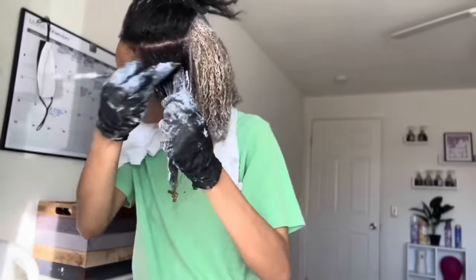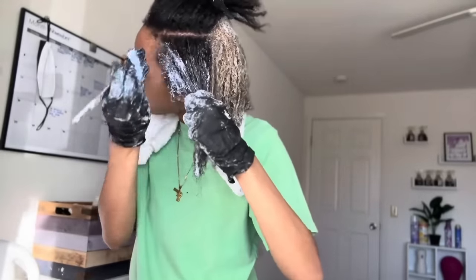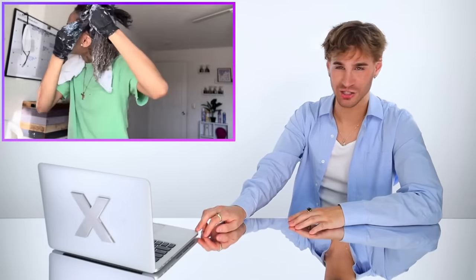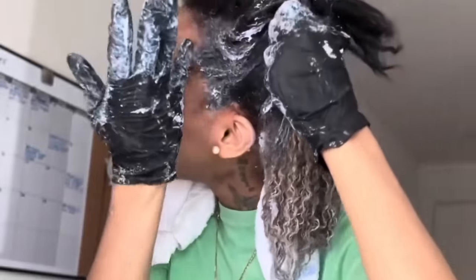You want it to be thick. You want it to be really layered on there. All right, well, we definitely applied just directly to the root. Fuck what I said about leaving the roots out. I thought she said that. They didn't. Nope, we're just applying right straight on it.